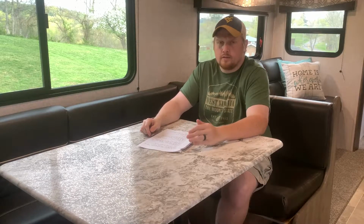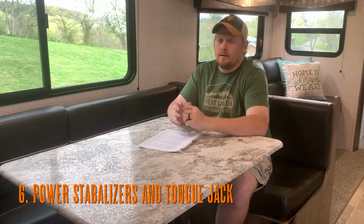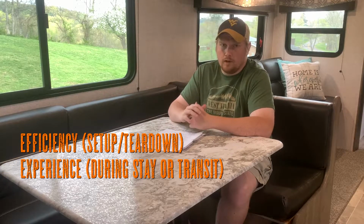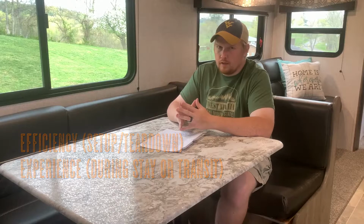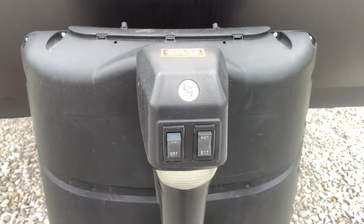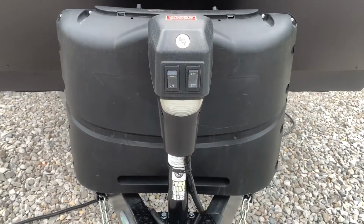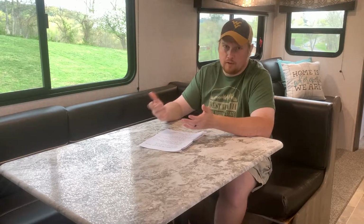At number 6 are the power stabilizers and tongue jack. Now, most units today are going to come with a power tongue jack, but if yours doesn't have one, it might be worth upgrading to that. The power stabilizers, they're pretty pricey and hard to upgrade. You might not be able to justify upgrading to those, but if you're looking at rigs now or will be in the future, I would personally suggest looking at ones that have power stabilizers.